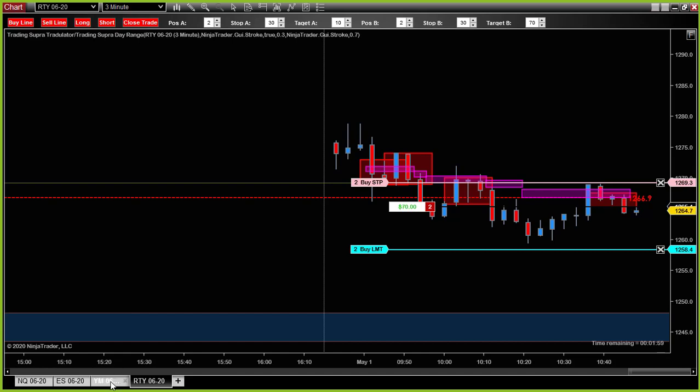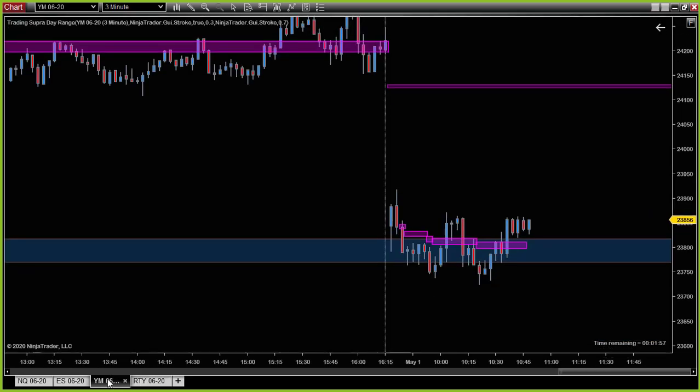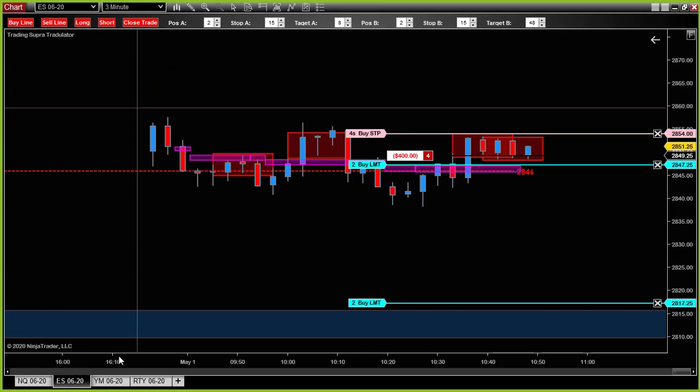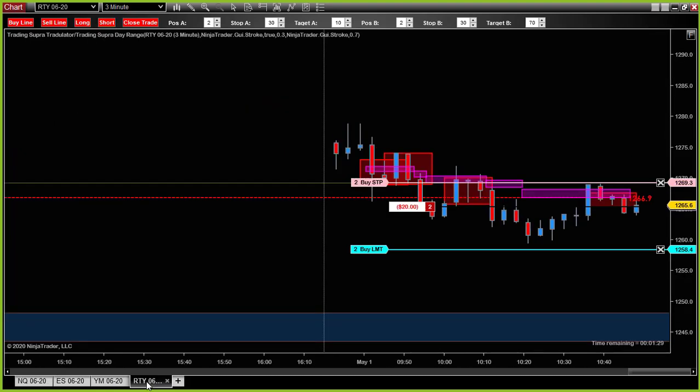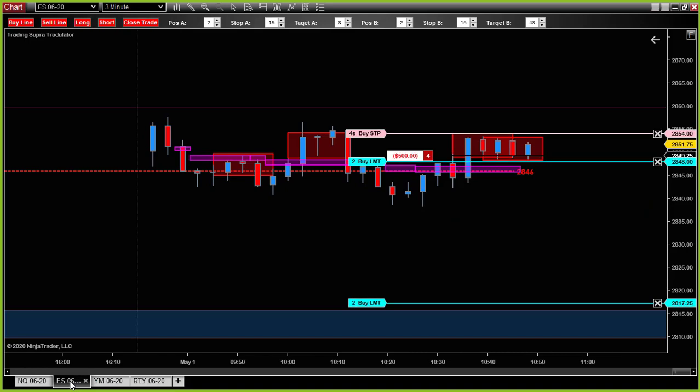I'll give it a couple more seconds probably. YM waking up to the upside. ES still no fill on that small target, which is only 8 ticks. So now moved it to only 5, but now it's starting to look back upward. ES barely moving upward, but the market's very sensitive. And RTY still near the entry. So, having to earn it here.